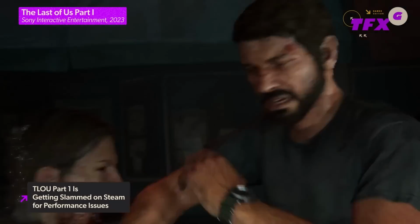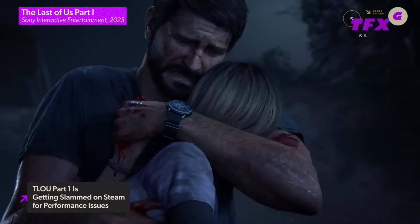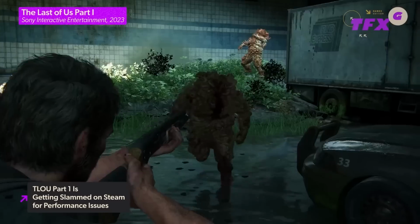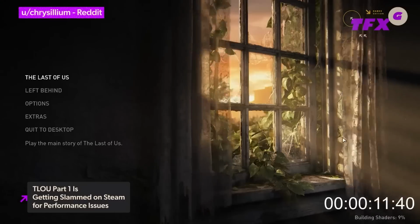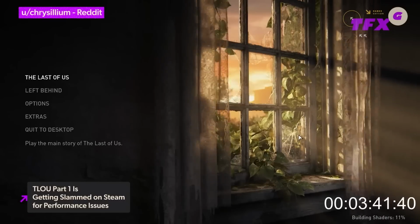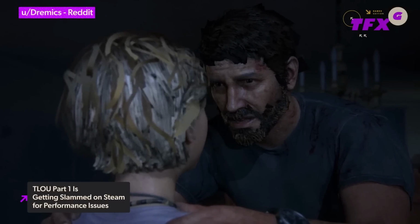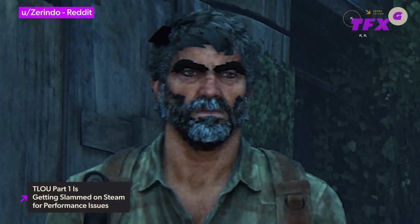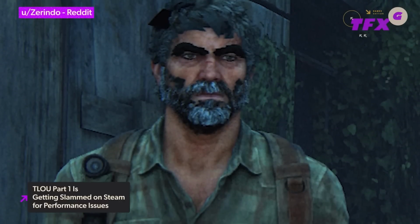A major issue seems to be that shader compiling takes a long time, especially on PCs that only barely meet the game's requirements, and many users are reporting it crashing frequently, often just from the main menu. On the bright side, users have been sharing screenshots and clips of weird bugs, including Joel and Ellie looking extremely rough around the edges in some cases, quite literally.